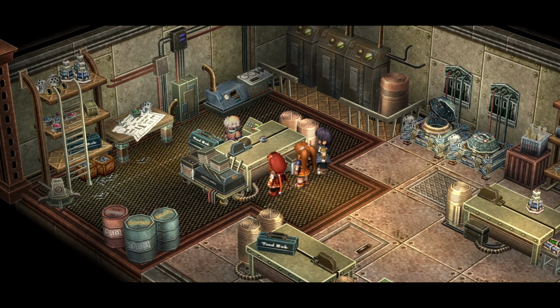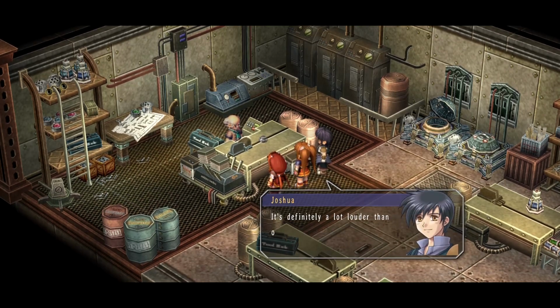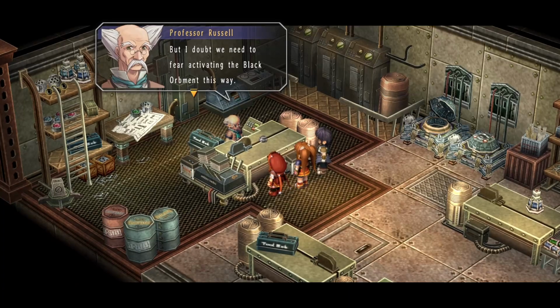And click. Geez, this thing sure makes a racket. It's definitely a lot louder than orbital engines. That's one of its drawbacks, yes. But I doubt we need to fear activating the black orbment this way.